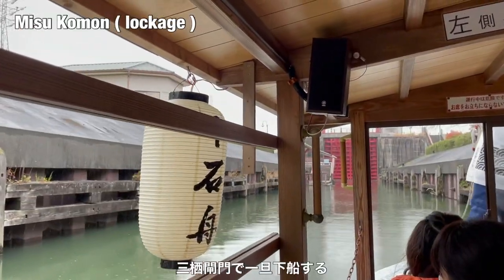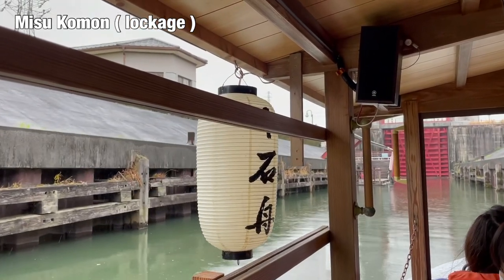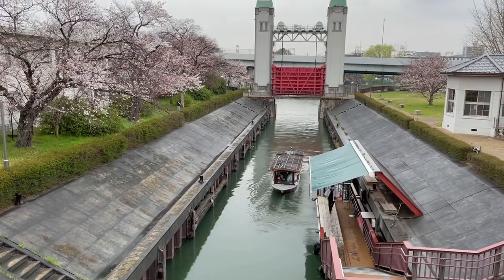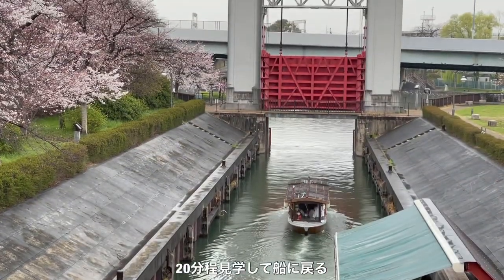Jikkokubune stops at Misu Komon, Misu Lockage. Go River and Uji River connect here, but water level is different. We have 20 minutes to see the lockage. Then we go back to the starting point.